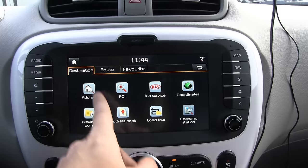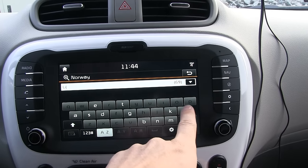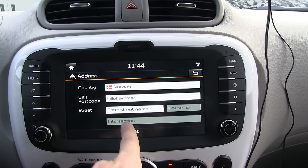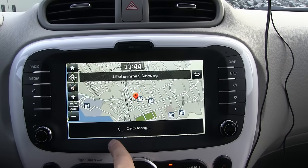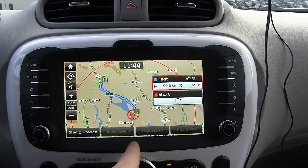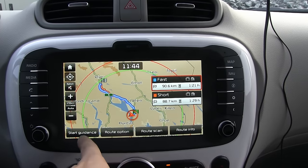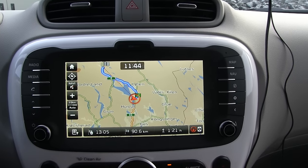Navigation. Okay, address. Let's say Lillehammer instead. It should autocomplete then, okay. Lillehammer, set as destination. Alright. Yeah, 90 kilometers, that's fine, that's more likely. Start guidance. Okay, alright, so how are we looking now?